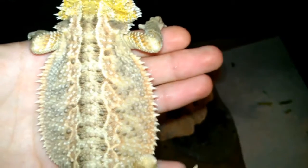Bearded dragons come from the Australian desert, so they like a hot temperature of about 100 to 110. I got this guy in the beginning of the year, around April, I would like to say. I got him for around $60, and he was tiny when I got him, probably like my 3 or 4 fingers. And now you can tell these guys grow fast.